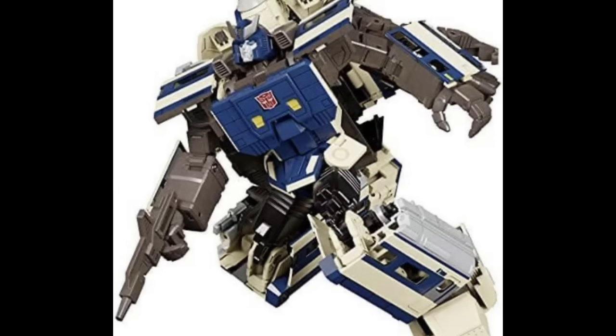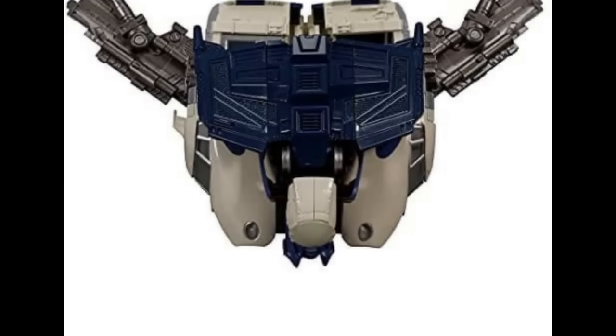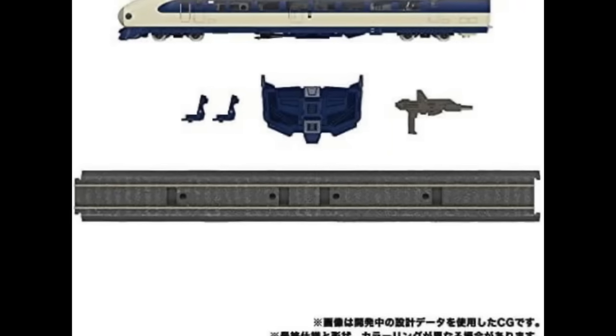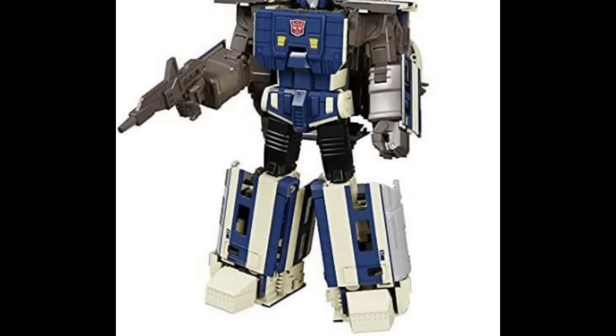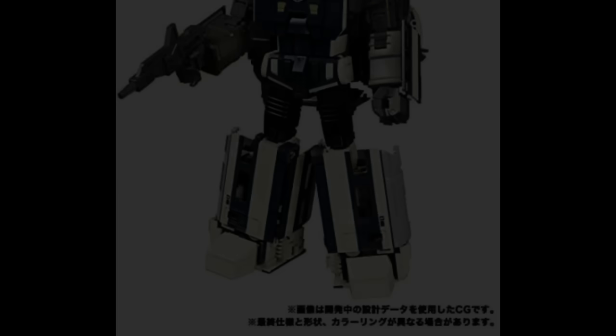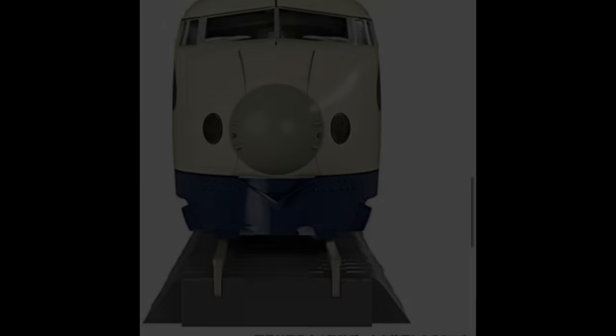Last week we saw some pictures of Shoki, so this is the first piece of what I now do believe is going to be a Masterpiece take on Raiden. Last week I was very unsure. I saw conflicting reports about whether or not this was kind of mainline size or if this was going to be an MP, and now this is pretty much guaranteed to be an MP, and it comes with a lot of accessories. It comes with a piece of track as well that turns into a stand, and we can see the robot mode here and the train mode. Looks pretty cool.